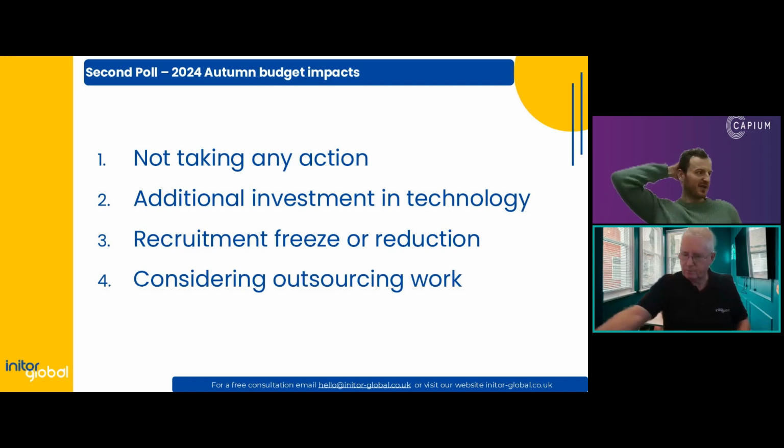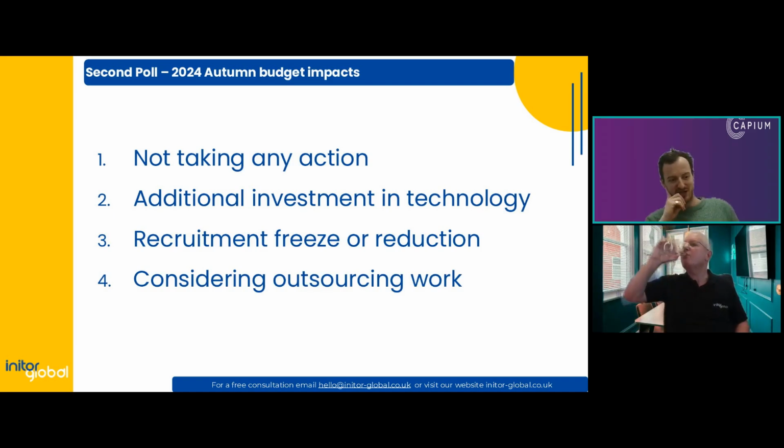Brilliant. So I think there was a lot of anticipation leading up to the budget, and there's been a lot of, I wasn't going to give an opinion on it, but negative noise post-budget. So what impact has the budget had on your business, and what action have you taken? A, not taking any action. B, additional investment in technology. C, recruitment freeze or reduction. Or D, considering outsourcing work.